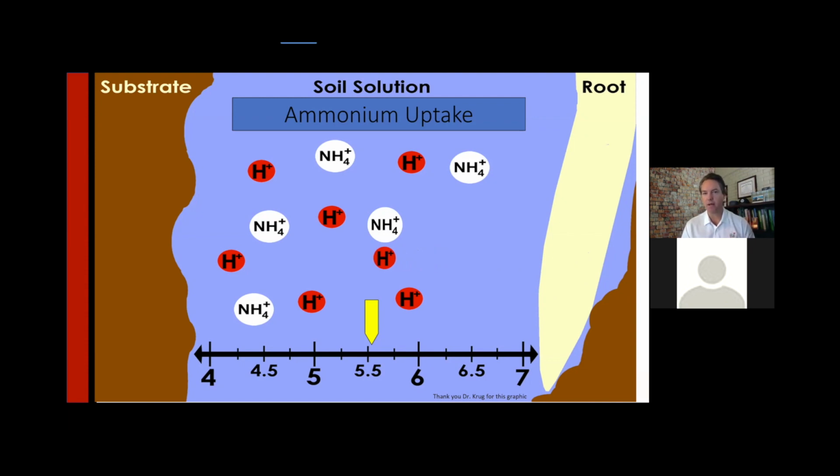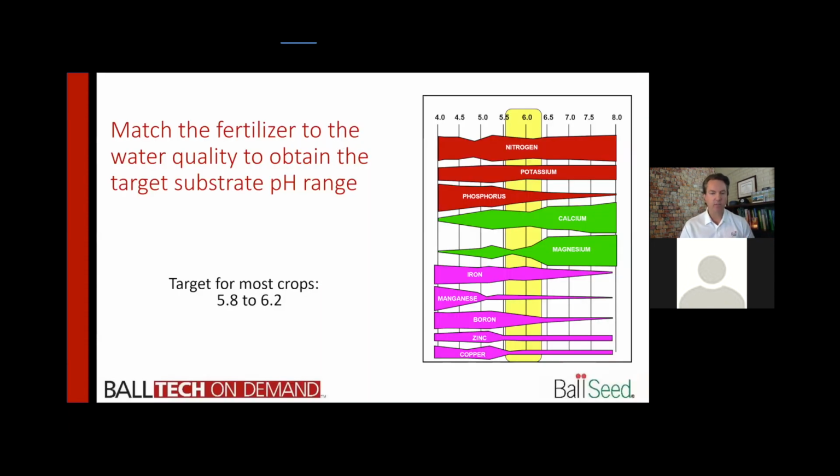That's ammonium ion, okay? And that has a positive charge on it. So when that goes into the plant, the plant gives off a positive charge and puts it back into the soil solution. Well, those H pluses are actually acid. That's what that is. And so with the ammonium uptake from that fertilizer, it starts to acidify the soil.